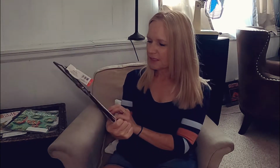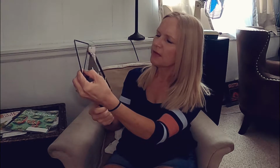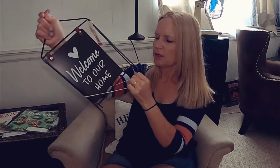And I also got this. Welcome to our home. It actually is an easel, so it does pull out. It's all metal. This was $5. This is leather right up here. There's little holders, so that's a good price. I mean, you could hang it, but if you take this band off like this, then it actually opens up and you can stand it.